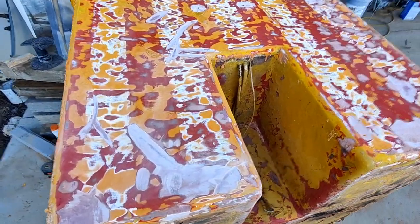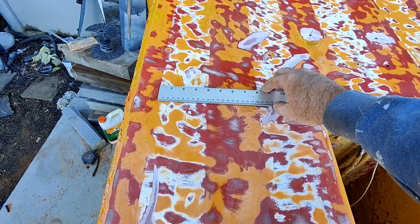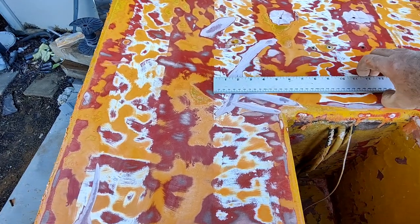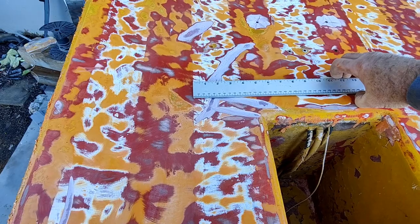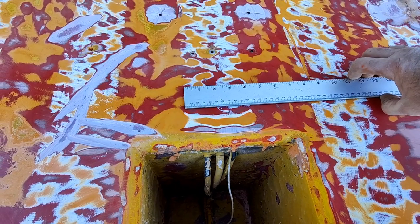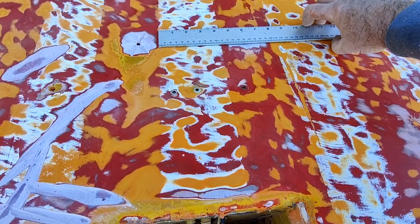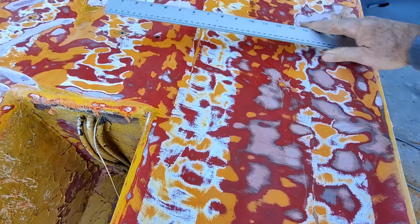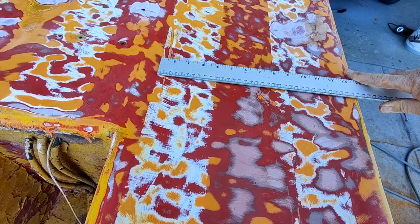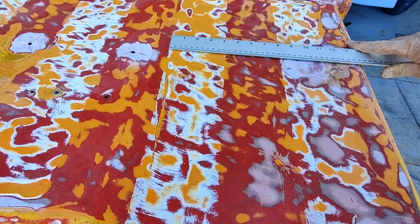Let's do some stuff here. We'll measure out some of these stripes just to get an idea how they did it. I'm sure I won't get it perfectly the same, but this was 3 3/4 here. They were all 3 7/8, 3 7/8. This one in the middle was 4 1/4. You see, they probably didn't measure. They just guesstimated. This one's almost 4. Let's look here. Yeah, that one's 4. 4 1/16.